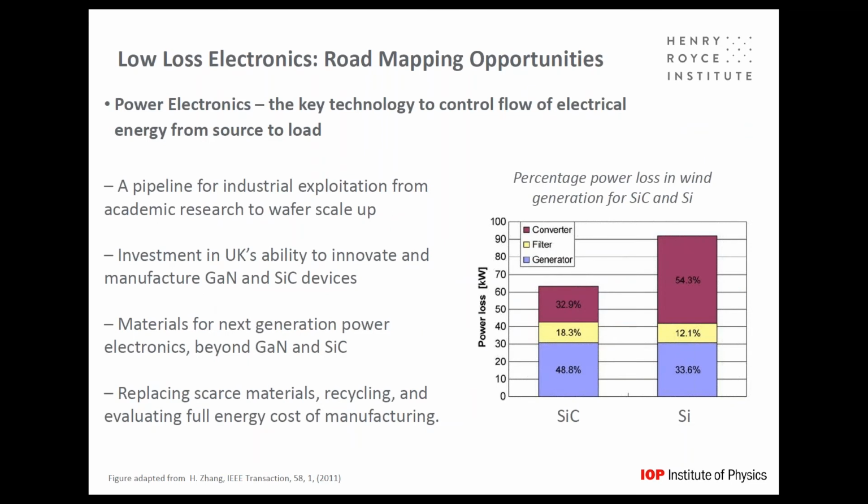The first was power electronics, how we control the flow of electrical energy from the source, for example, wind energy or photovoltaics, through to load and where we use it, and the use of power electronics in things like electric vehicles. And the first thing that was really clear from the roadmaps was the need to find a way to take the excellent research done by academic institutions in the UK and scale this up. We need a pipeline for industrial exploitation through pilot lines, through to wafer scale and to manufacture.